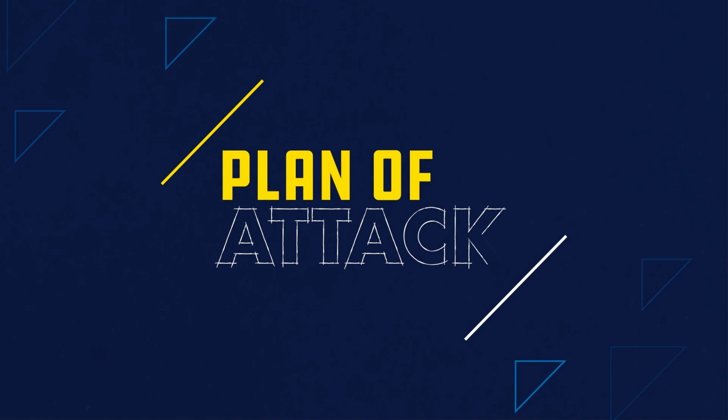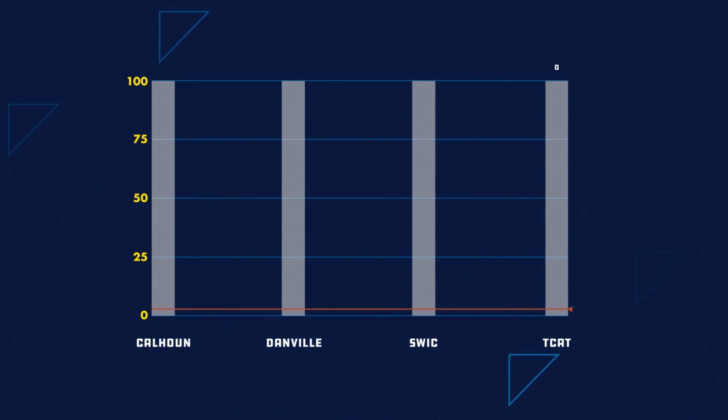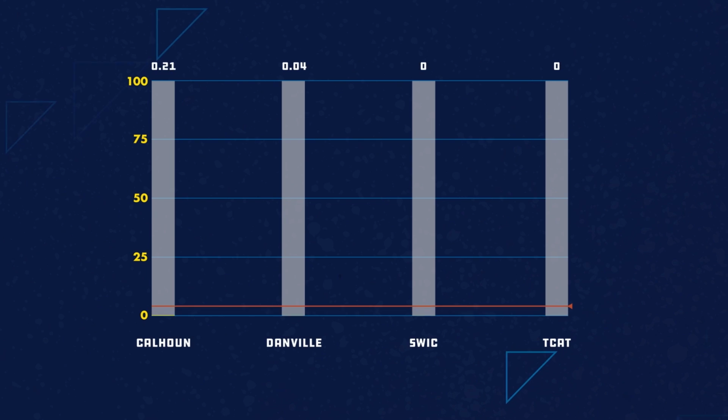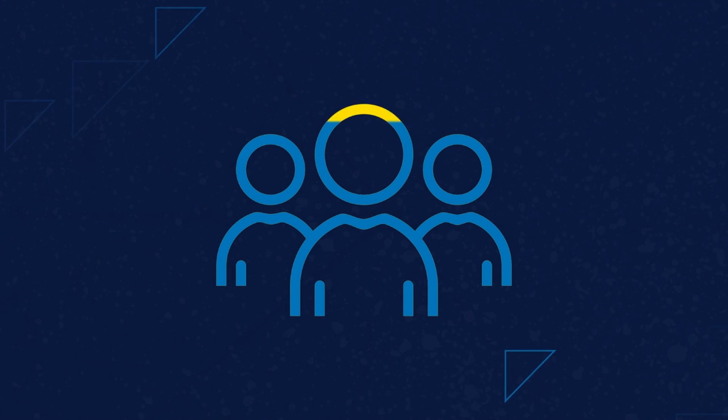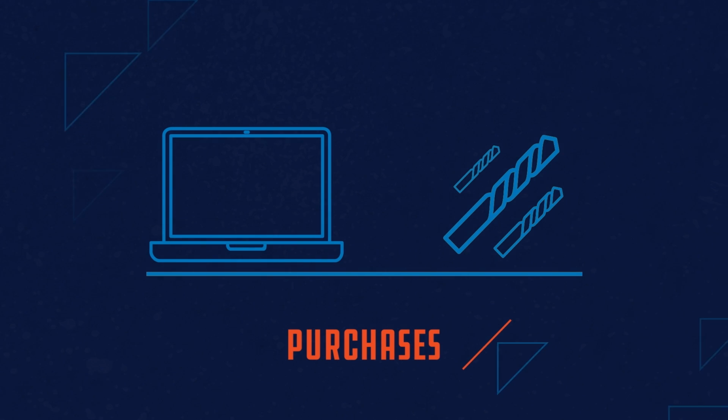Each team develops a strategy, taking into account time, cost, and resources. Just like the real world, everything costs money. Teams who manage costs well are awarded more points. Key factors include the size of the team, number of hours on the clock, and purchases, such as an additional laptop or replacement parts.